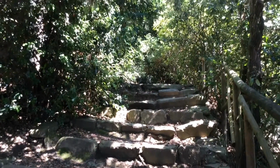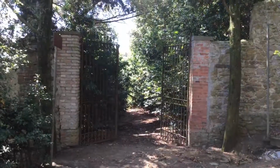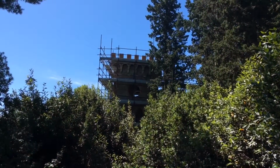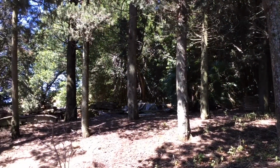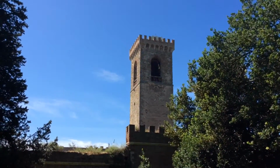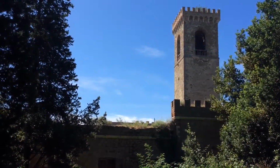It's quite spooky. And when we got to the top, we were really surprised because these gates were open and it didn't say private or anything, so we went in to explore, and I think we found the ruins of the castle. We didn't go near to the ruins because obviously they must not be safe, but it was really interesting.